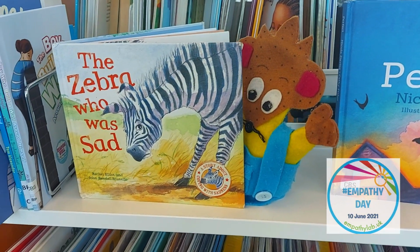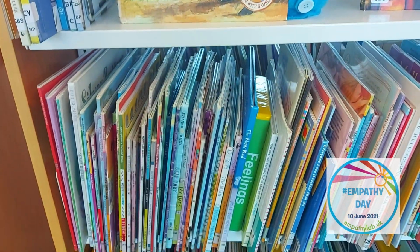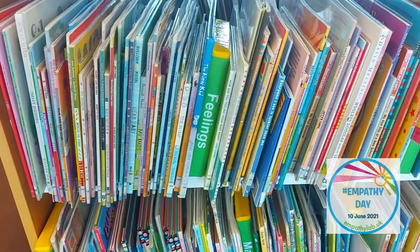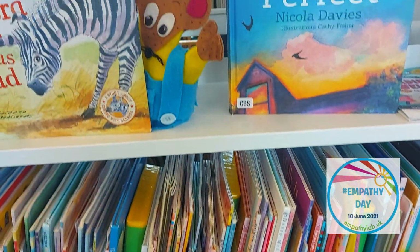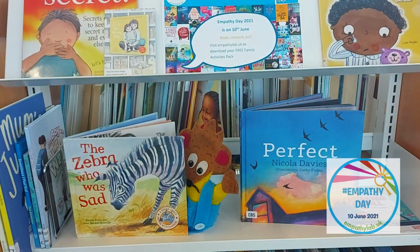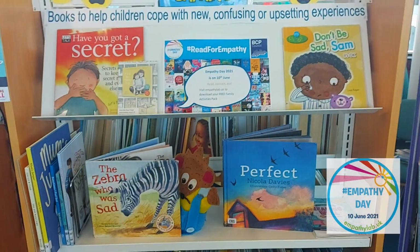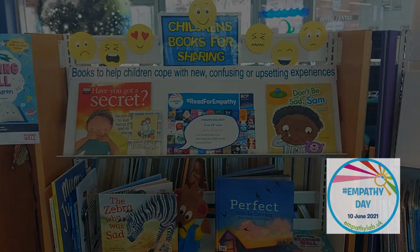You can also come to one of our BCP libraries to find some of our children's books for sharing, which are all about feelings and everyday experiences and just to help you understand them a little bit better. And Charlie is reading a nice book at the moment, trying to understand how he can help the zebra who is sad. So now we're going to do a few activities.